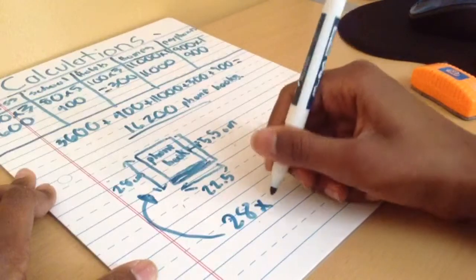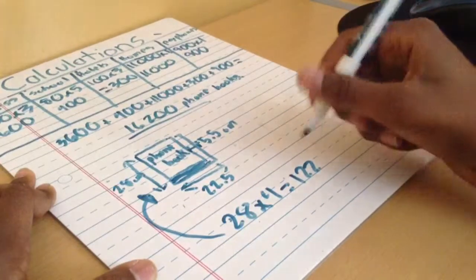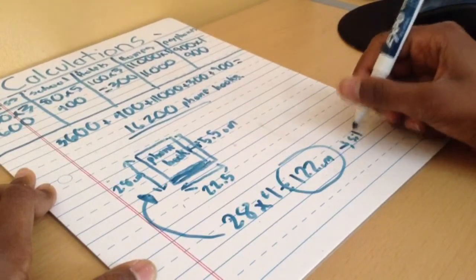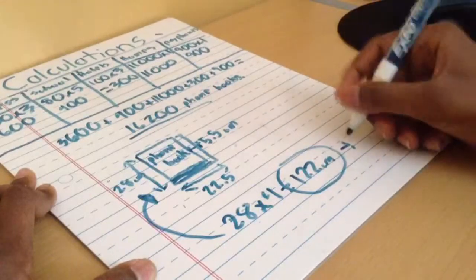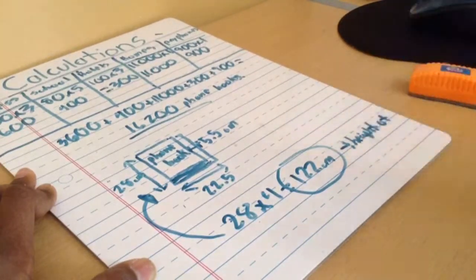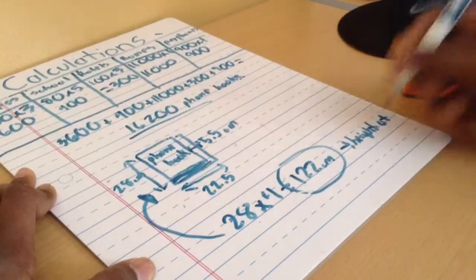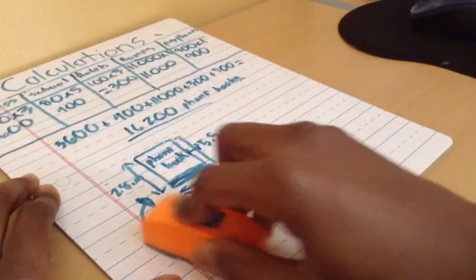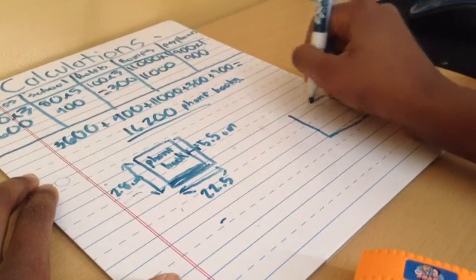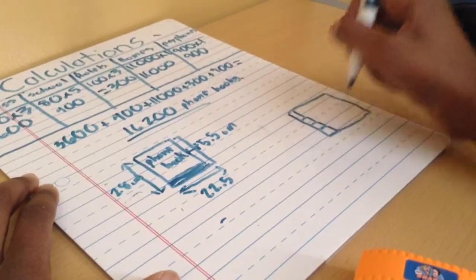Okay, now we're going to take our 28 centimeters and times it by 4 just to see what our answer will be. And I got 122 centimeters, which is the height of the pallet, which is very surprising. So that means 28, which is the height of the phone book, times 4 equals 122, which is the height of the pallet. That means 4 full phone books can fill the height of the pallet. So we know so far that 4 books can fit the height of the pallet perfectly.